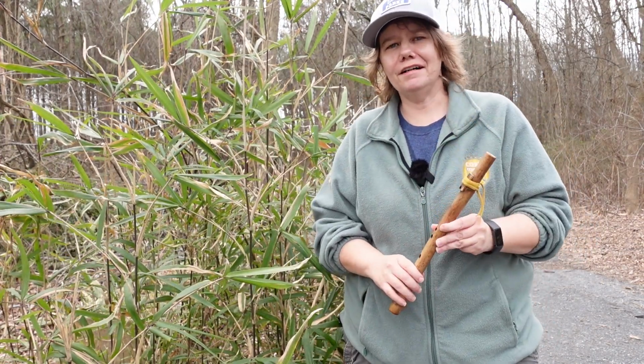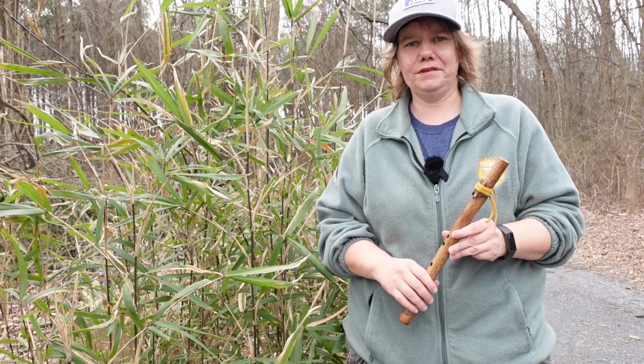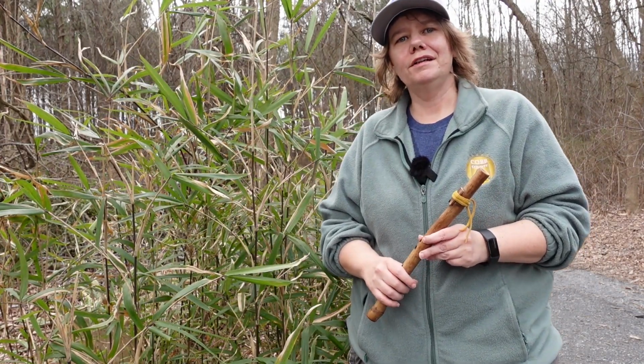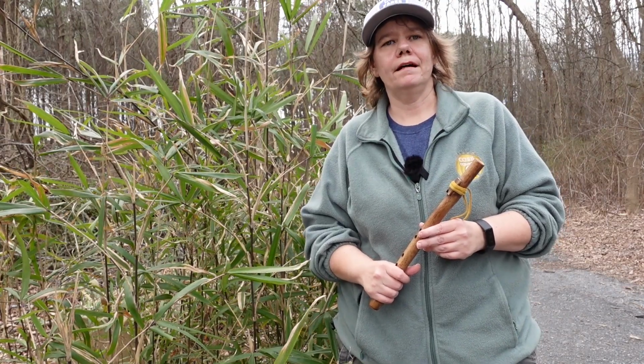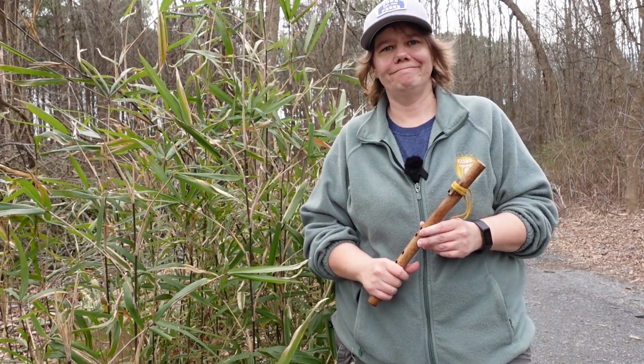Cherokee flutes are very unique, and in the future I might get Tony out here to tell you a little story about the flutes. But for now, here's Tony, our Cherokee elder, Tony Harris, and his wife Kara, talking about a few of the plants that you might find planted out here in the summer months.